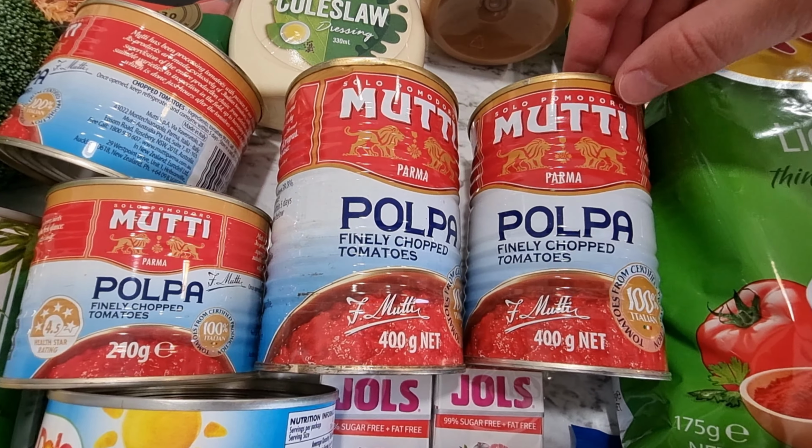I also got this beef sausage mince. Now I've never bought this, but the lasagna soup that I mentioned earlier required sausage meat. I'm not entirely sure how this one's gonna taste. And then some chicken thigh fillets. This was for $18.35 for 1.3 kilos.